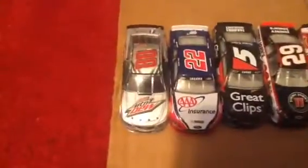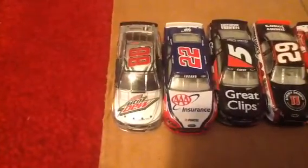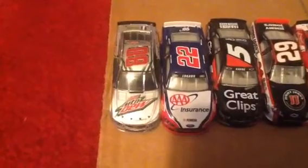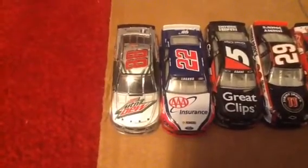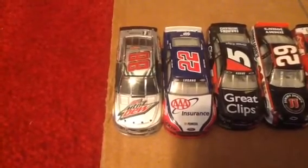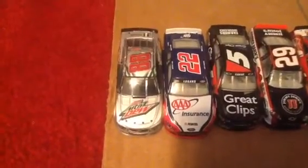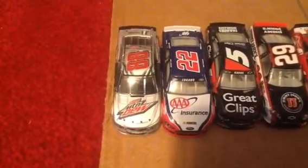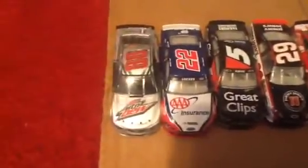Here is the top 10 point standings. To all the Dale Jr. fans out there, you guys might be really happy with this. After Dale Jr.'s recent success in the Sprint Cup Series, Dale Earnhardt Jr. is now the leader of the Sprint Cup Series point standings, as he holds on to first.